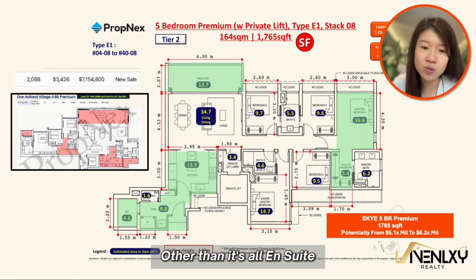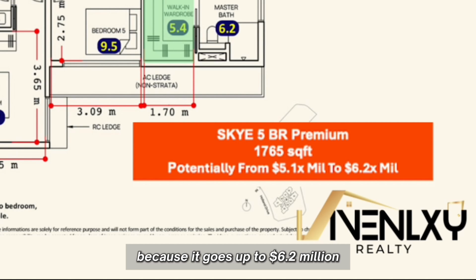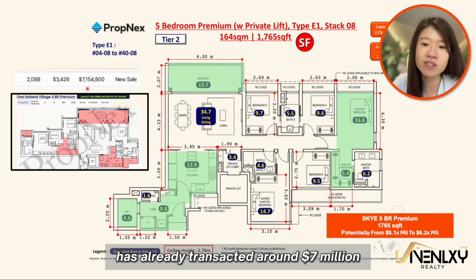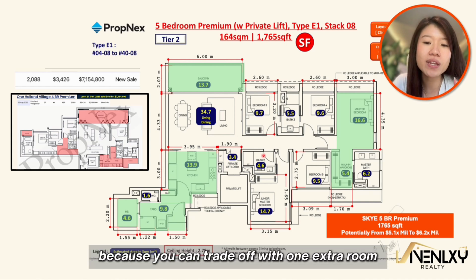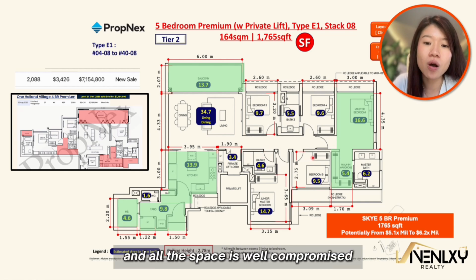Other than it's all en suites, the price is actually very attractive because it goes up to 6.2 million, whereas your next neighbor has already transacted around 7 million. This could be another selling point for those bigger size families because you can trade off with one extra room with lower quantum, and all the space is well compromised.